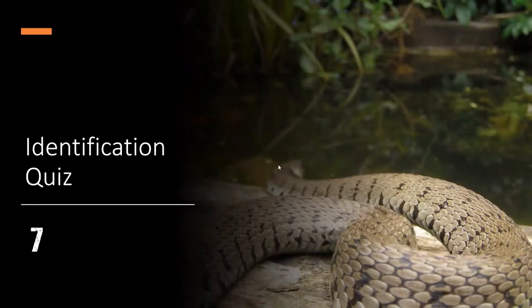Number 7, we've got the barred grass snake. So you see the bars running down the length of the body here, and then you can see that yellow colour, the yellow collar, which gives it away as a grass snake. And I know I was talking about how grass snake is non-native, barred grass snakes are native. If you just call it a grass snake, no one's going to call you out on it. It's fine. But if you wanted to be technically correct, it's a barred grass snake. We're just calling it a grass snake.